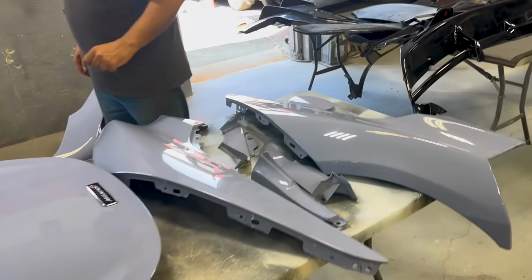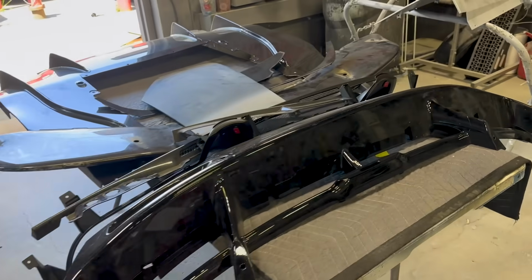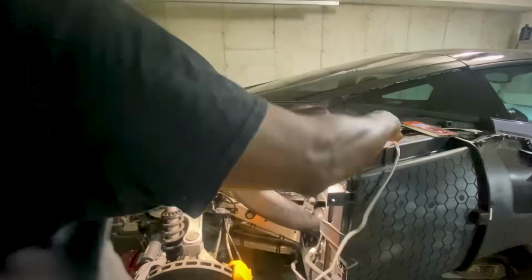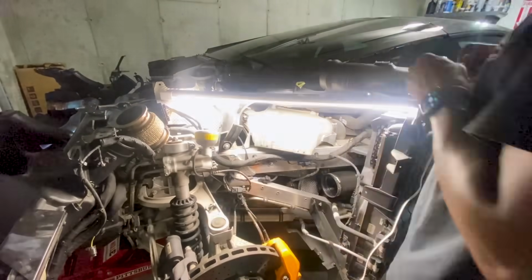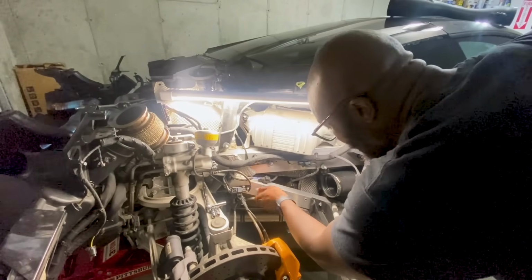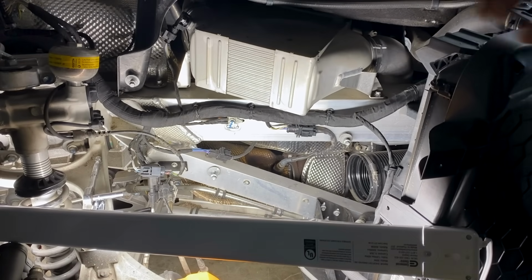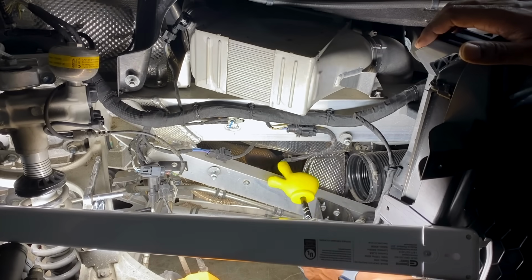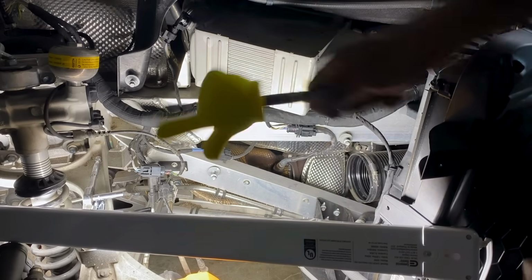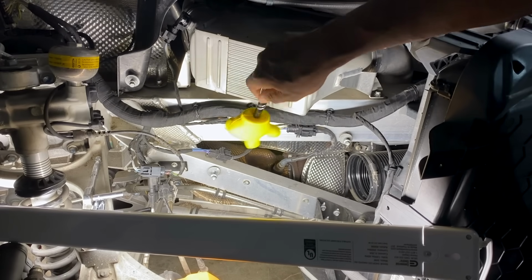And in the meantime, while Dan's painting these pieces, let's install the downpipes, and we're waiting for the pieces to get painted. All right, so when doing this, I have to remove what looks like this O2 sensor. As you can see by my little yellow hand right here, there's a secondary O2 sensor a little bit more upstream right here, but I'm pretty sure I have to remove those two things first.